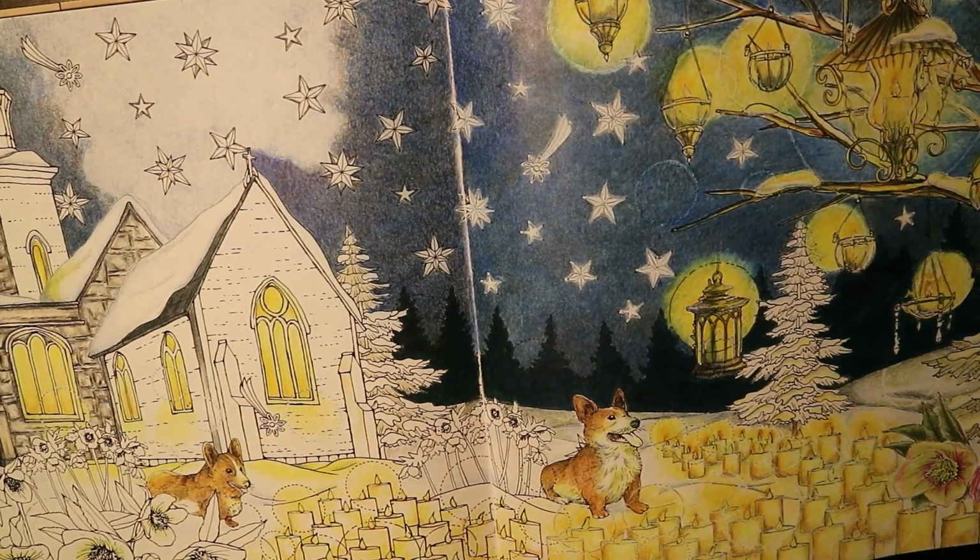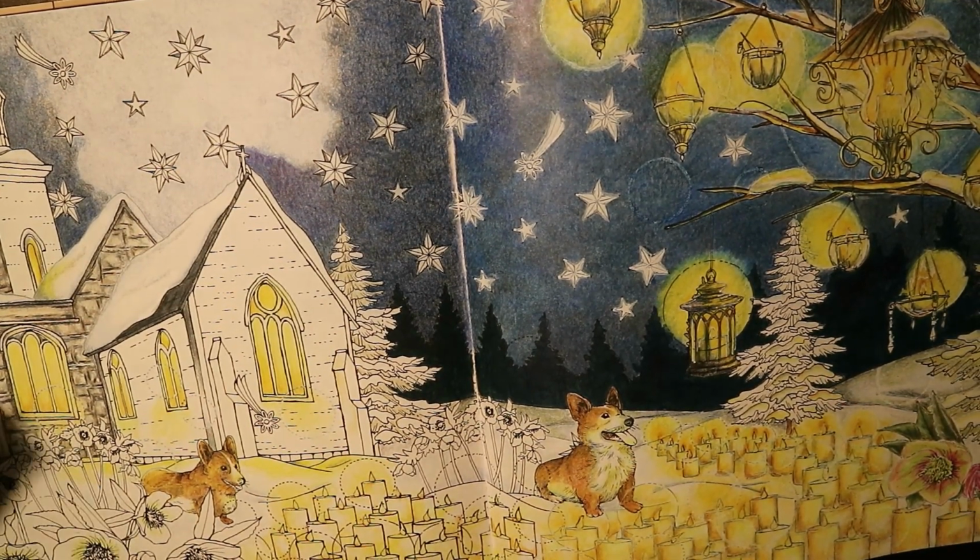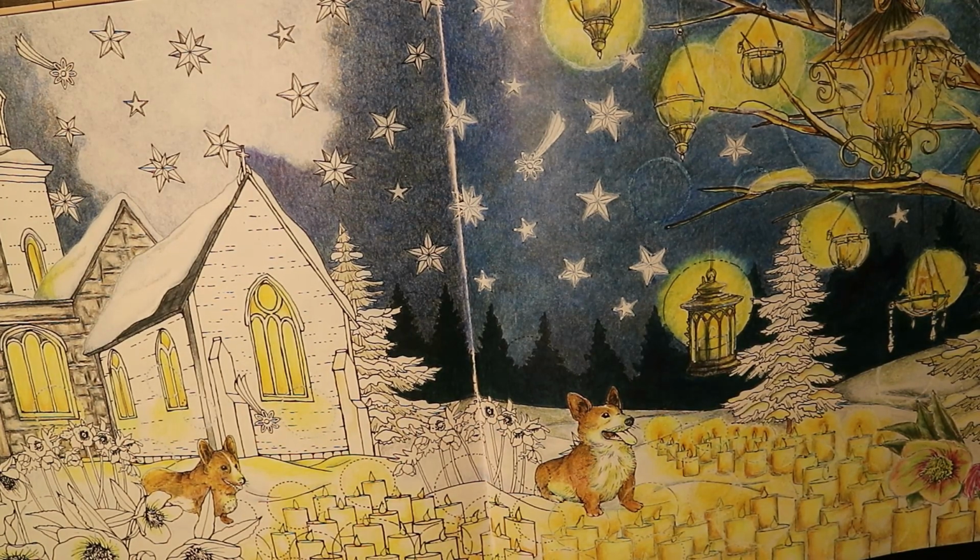So I've been working on this picture, and there's so many elements in this picture that are so intimidating for me. And one of the things is, when I opened this page all these years ago, I was so excited to see this page. I have had corgis in my life. I've had two, and it's kind of funny that there's two sitting on this page. And I thought, this will be one of the first ones that I color. And then I didn't. And there's a reason why. This is an incredibly intimidating page.